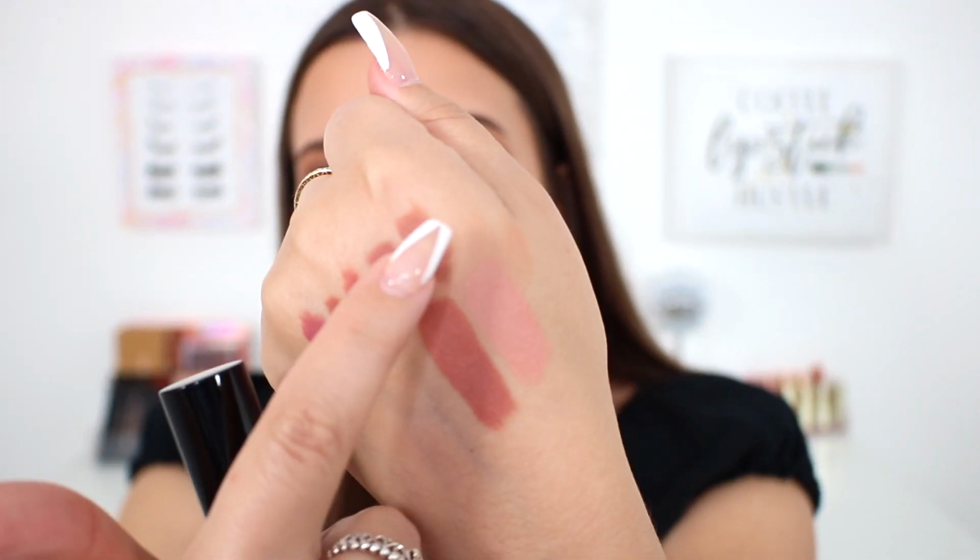It's like my perfect nude, especially paired with the Endpoint lip liner, like this one and this one together. Oh, chef's kiss. This is my absolute perfect nude lip combination. I love it so much.